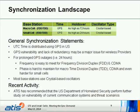High-level holdover times differ between FDD and TDD. They could be as high as 72 hours, specifically for FDD, and as high as 24 hours, again, for FDD. As we get into TDD, we'll explain later here, it gets a little more difficult to keep the phase for that time frame. The oscillator types are all crystal-based oscillators, which is a piezoelectric resonator, which does have challenges. We'll talk about that here in a moment.